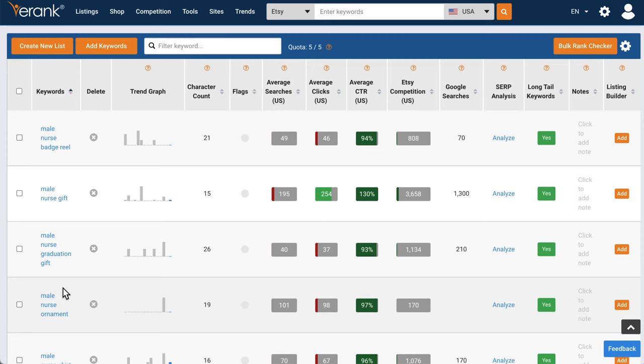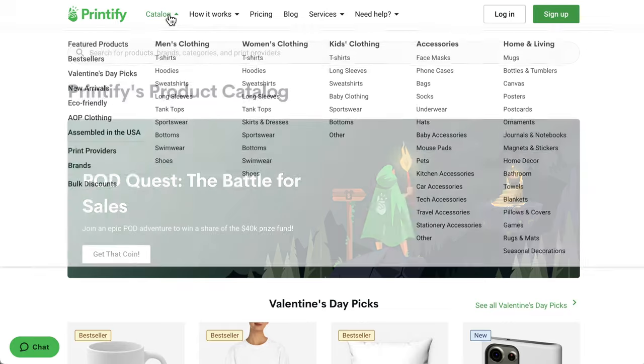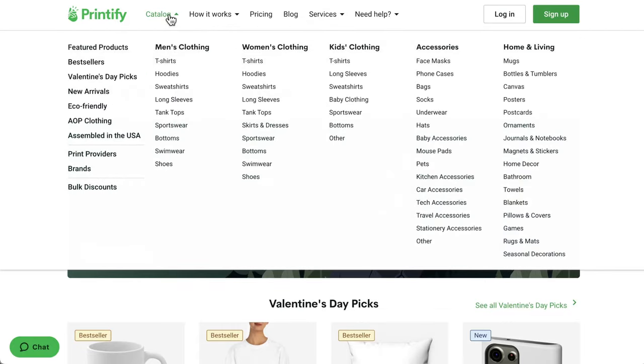Now, based on what we know, let's see what we can offer from our Printify catalog. So we're gonna think gifts here, right? Anything can work as a gift. If we click on the catalog tab here, we can see all sorts of options. We saw t-shirts. They had some searches, but little competition for male nurses. Graduation gifts. So things maybe like cards, journals and notebooks. Mugs are really good because you don't have to know the person's size or anything like that. You can just give them a mug.